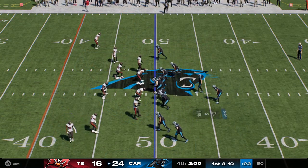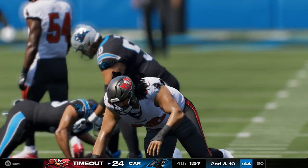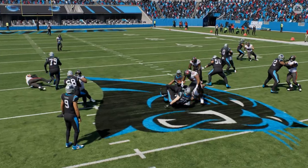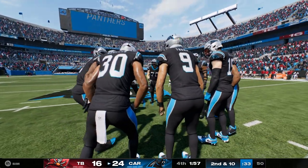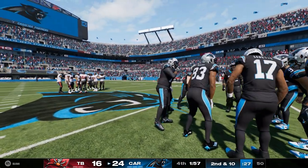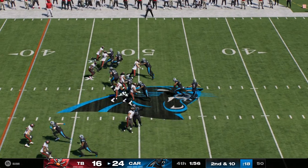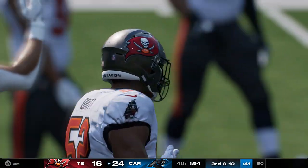So they come to the line for 1st down and 10. A give up the middle, it's Hubbard. And he'll get that to midfield, so no gain on that one. We'll try again. It's 2nd and 10. Another run here with Hubbard. And quickly, the clock stops again. Defense taking the timeout. 1:54 to go.